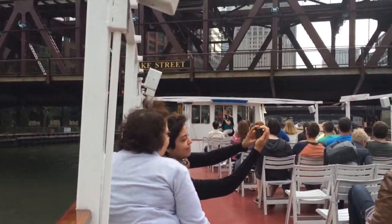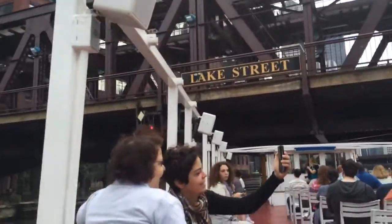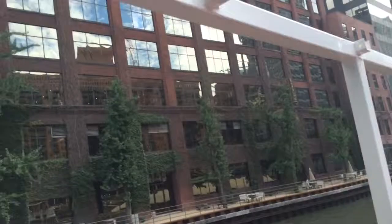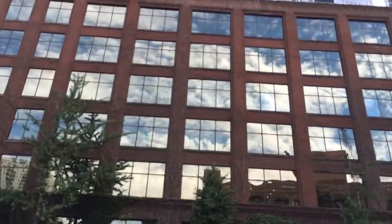Coming up on the left is another example of the Chicago School. Steel frame skeleton, large windows, no extra ornamentation. Form follows function. A way to think of this movement is as the first office buildings. The Chicago School movement was a rejection of the Beaux-Arts movement. Chicago School architects thought that Beaux-Arts was dishonest.